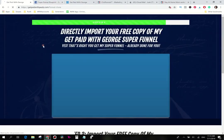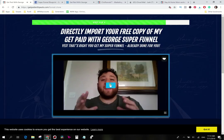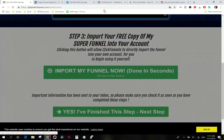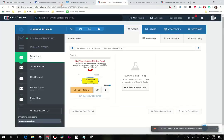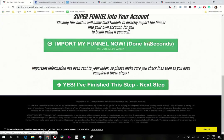And then it will bring you to this page, step three or four: directly import your free copy of my Get Paid with George Super Funnel. Yes, that's right, you get my Super Funnel already done for you. So when you click this import, after you've already logged in, then it will import that funnel to your ClickFunnels account. It's a pretty simple process. It'll be done in a few seconds, and this whole thing literally doesn't take too much time. So after you've done that, you say, yes, I finished. Let's go to the next step.